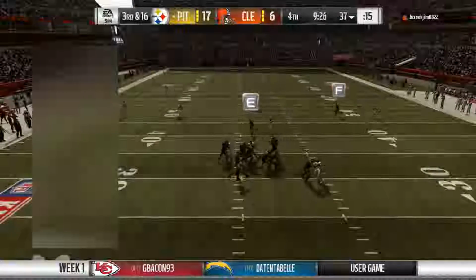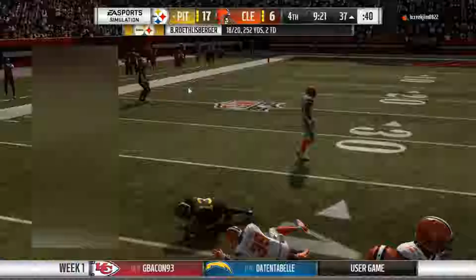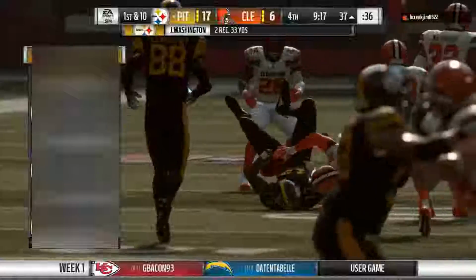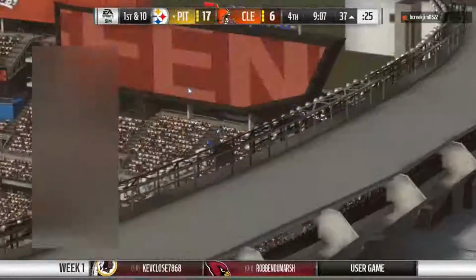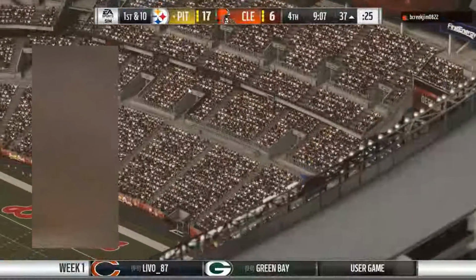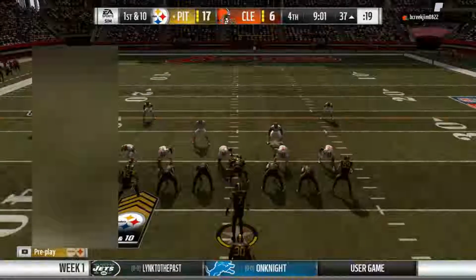From the gun, it's Roethlisberger. And it's brought in by Washington. And they'll get this well past midfield before being stopped just before the 35. A good pickup there, 26 yards. Line of scrimmage moves from one 37-yard line to the other as they come up 1st and 10.